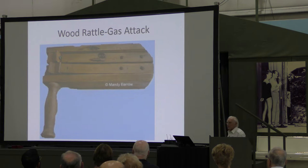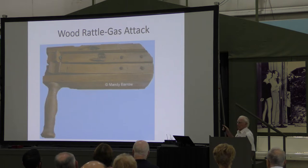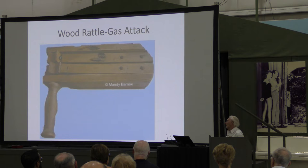If there was a gas attack, we would be warned by a wooden rattle. The sirens would be for a bomber or ordinary bombs to be dropped, and there would be the siren followed by this. Now, they're the sort of things that you take to football matches with you, and that was the only thing that we had to warn us of a gas attack. And I must say, fortunately, in our area, we did not have any gas attack from the Germans at that particular time.